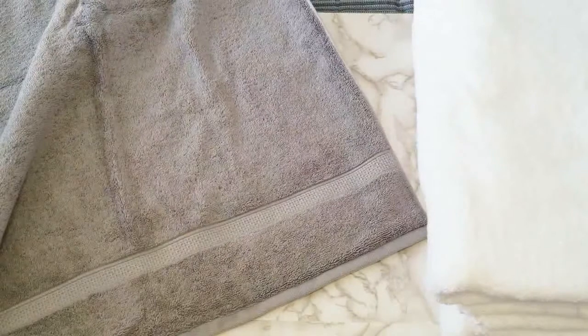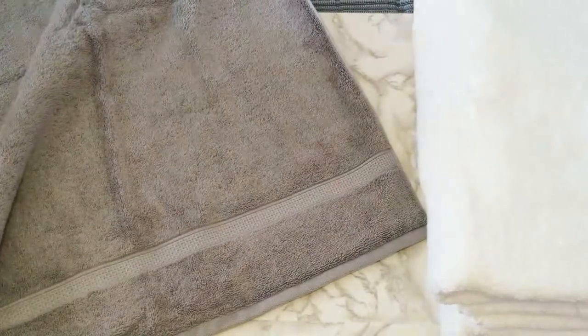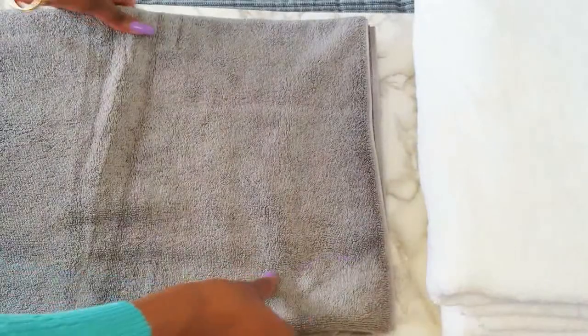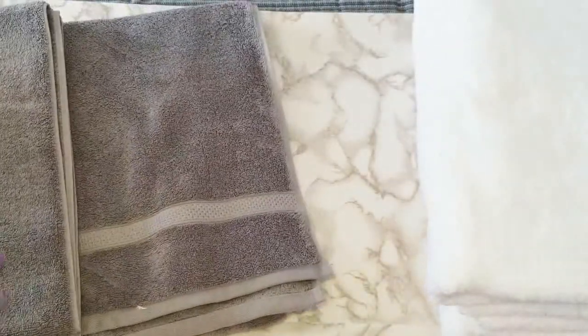You fold them in half, then you fold them again, and you fold them in thirds.